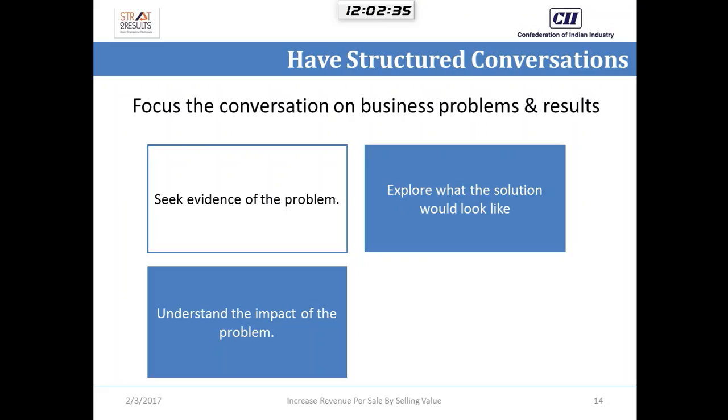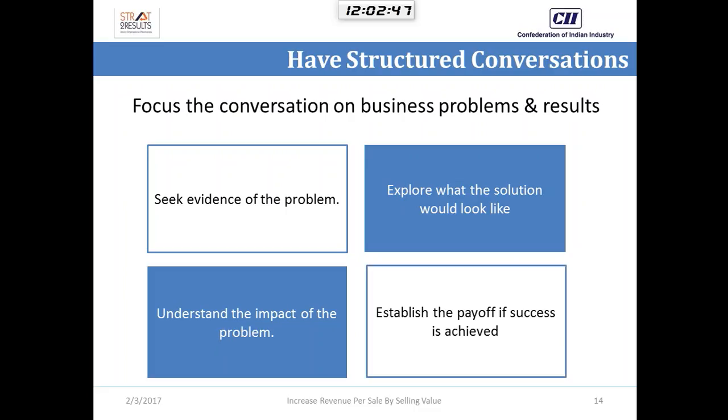And the probability of your going wrong or making any guesses in a conversation with the customer, where you're jointly defining some kind of a solution, is also extremely low, because you'll get corrected right away. And that's where the same paging comes in. And then the moment you establish the payoff of the success, the customer is going to turn around and say, you know what? If I don't do this, I lose 75 crores in profitability.